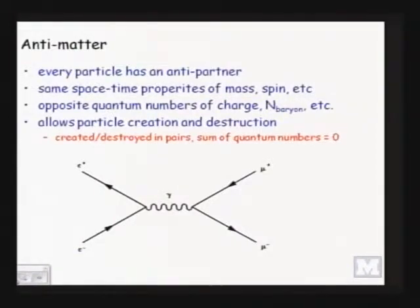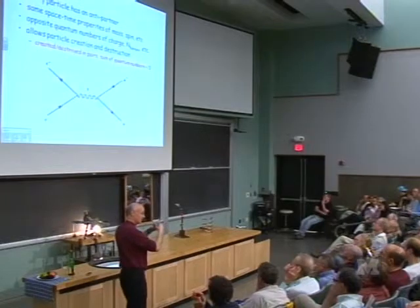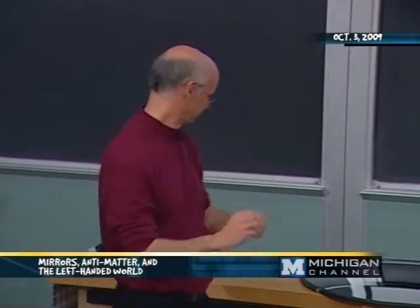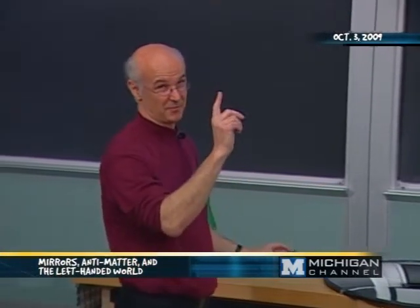Other kinds of particles, right? So antimatter, you know, it's the way you can make something from nothing. It's the way you can make a universe starting from nothing. Because as long as you make particle-antiparticle pairs, they still sum up to nothing. Of course, the energy's got to come from somewhere.